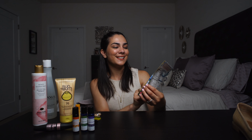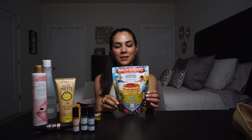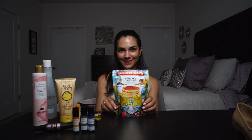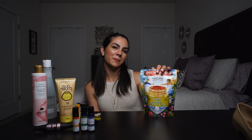And then last but not least, this is my very favorite brand when it comes to pancakes. This is the Birch Benders, and this is the plant protein one. It has 10 grams of protein. All you do is add water, you mix it, and then that's it. Sometimes when I just really don't feel like making my own pancakes from scratch, if you guys follow my stories, you've seen I've talked about this quite a few times. Had to throw this in here because I found it originally at Target. So next time you're in the pancake mix aisle area, try this.